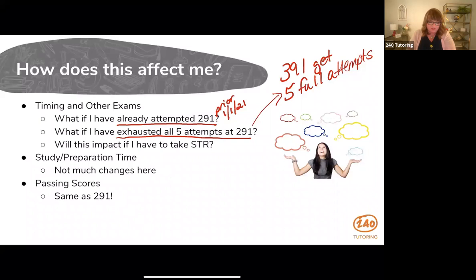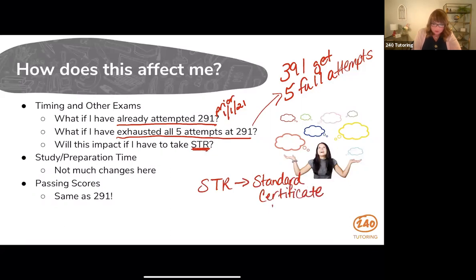Now, a lot of people have asked, well, do I need to hurry up and take and pass the 291 so I don't have to take the STR? Guys, these have nothing to do with each other. I know they're related because the STR was once part of this exam, but the people who have to take the STR are those who got their standard certificate after January 1st of 2021. So that means standard certificate is you've completed your program, all requirements of your program.